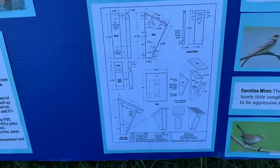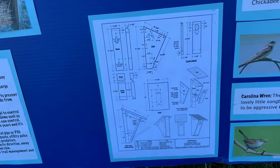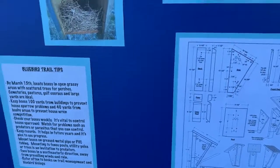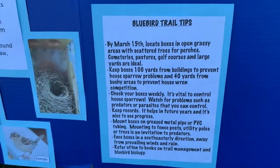Here are the plans for making that Peterson nest box, and we'll have that as a handout for you if you do decide to make your own nest box. When you are putting up a nest box, here are some things to think about.